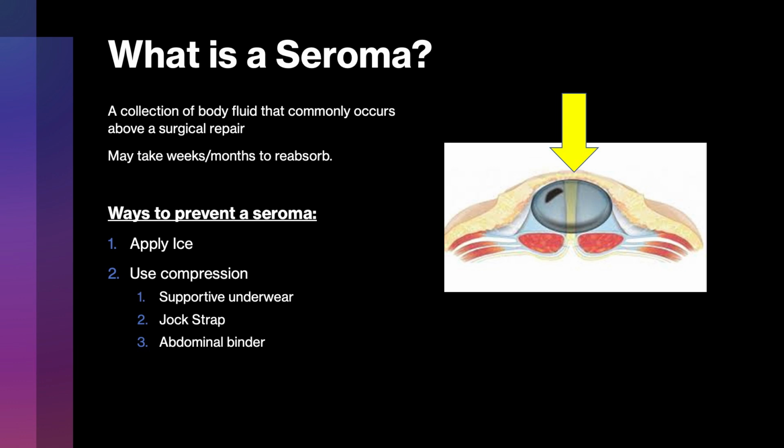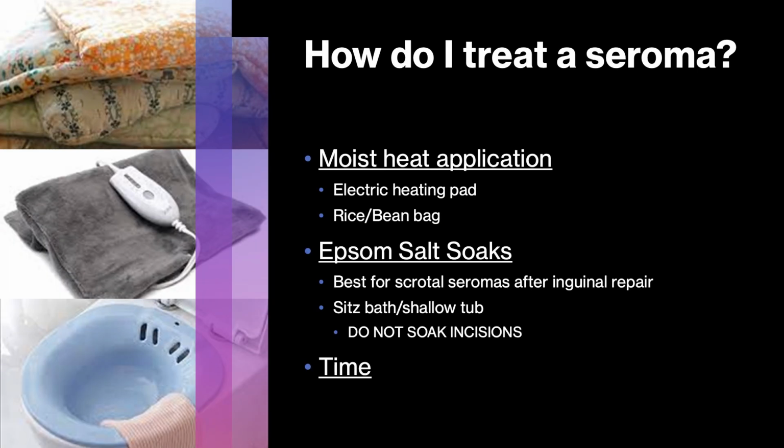Ways to prevent a post-op seroma are applying ice to the surgical site for a duration of 20 minutes multiple times a day. Use compression. That may require you to get supportive underwear or a jock strap for inguinal hernia repairs, abdominal binders for ventral hernia repairs. If a seroma develops, the clinical staff will advise you to apply moist heat.